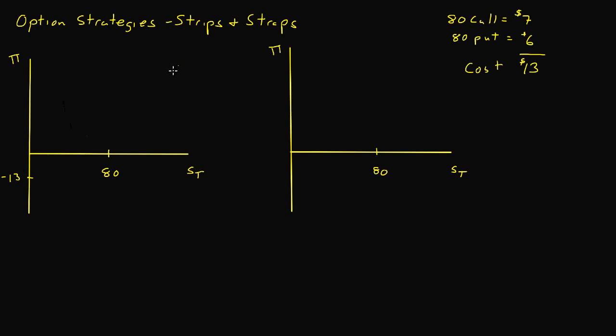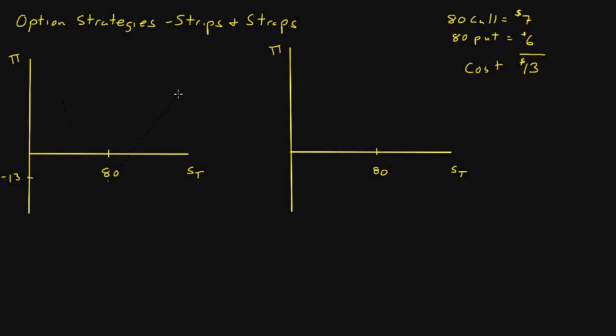minus 13. Now, let's consider what happens if the price goes up. If the price goes up, for every dollar it goes up, you make $1 on the call option, and you just throw the put option away. So your payoff picture looks like this. On the upside, if the stock goes up, use the call, throw the put away. And on the other side, if the stock price goes down, you use the put option, you make $1 for every dollar it goes below 80, and you just throw the call away. So if we were to do this on this side, you should get something that looks like this. And so you get this V looking thing.